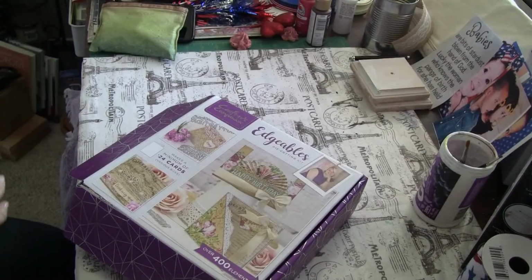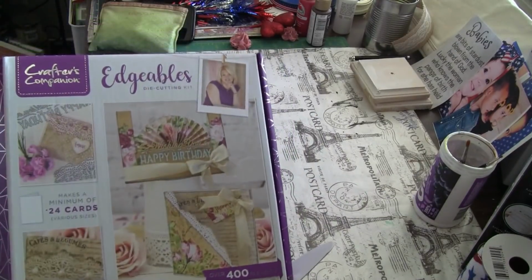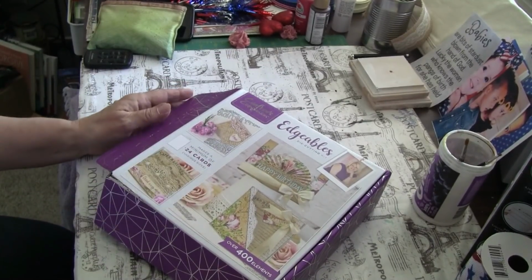But this one, if you're all into scrapbooking or card making, you're really gonna like this. And so I thought what I would do is unbox it and show you. So I'm gonna turn the camera around and I'll show you what I got. Okay, so this is what the front of the box looks like. And like I said, there are 12 of these boxes that they send out.